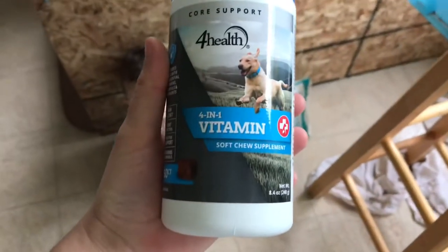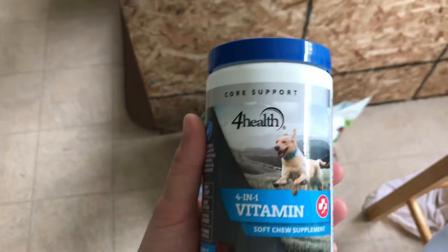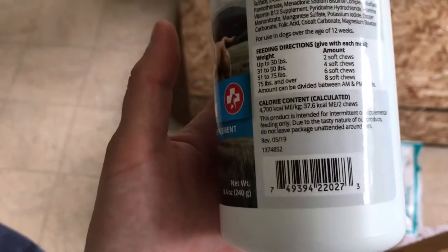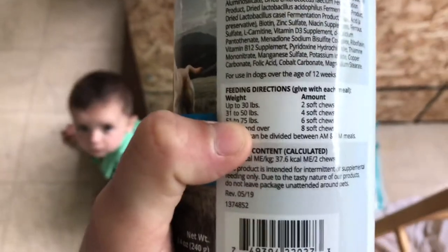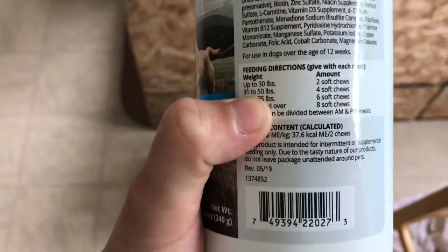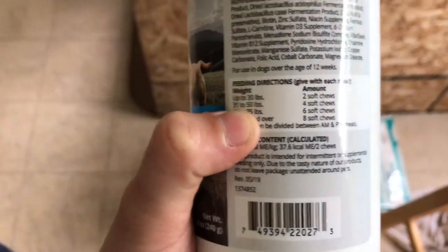I bought these 4-in-1 vitamins, just like a supplement that I give her. I usually only do it once a day, just because I don't want to give her too many of them. I want her to eat her food. On here it says 31 to 50 pounds, which she's just about 50 pounds. You're supposed to give them 4 of them with each meal, which would be 8 a day. I'm just doing 4 a day.